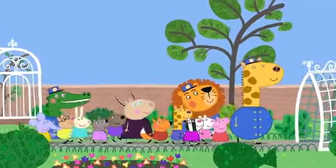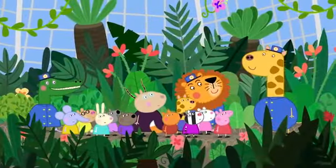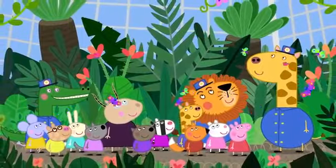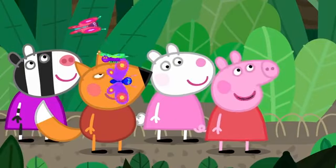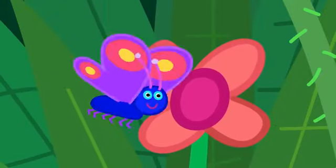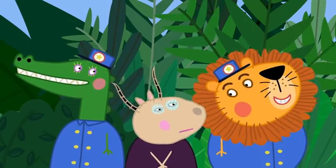Look up there. There's a net. It must be a flying wild animal. It must be hiding, watching us, waiting to pounce. Ooh, butterflies! Mr. Giraffe looks after the butterflies. Is it the butterflies' feeding time? Yes, and the butterflies get all the food they need from these flowers. It is amazing they can live on just the food from flowers. I wish I could get by just eating flowers.